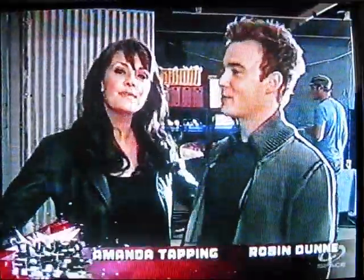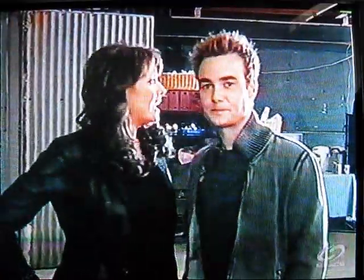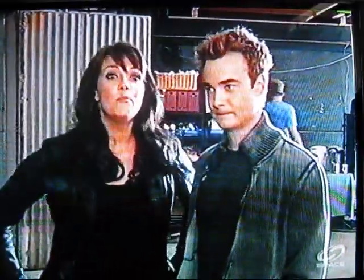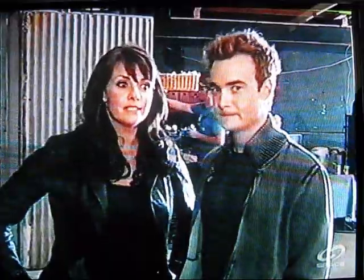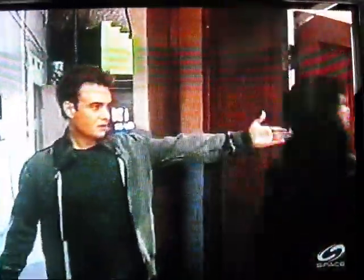Storming the castle. But to get a real feel of how it all comes together, Amanda Tapping and Robin Dunne took us around the Sanctuary set. We're behind the scenes. We're on stage 2 of the Sanctuary stages. We have 3. And we're about to show you the Mumbai Sanctuary, which also doubles as our regular sanctuary, but it's been painted. Come on in. This is Mumbai. It's not really, it's a covered set. It doubles as our infirmary in Mumbai and guest quarters.